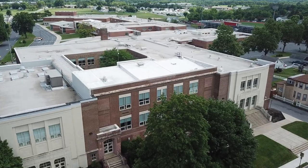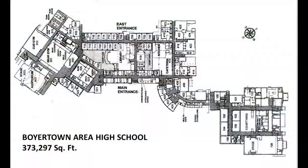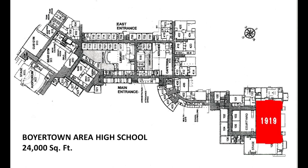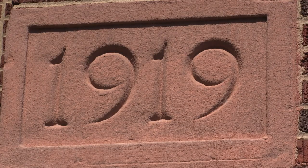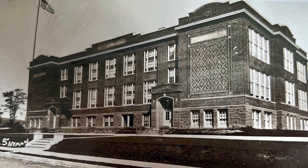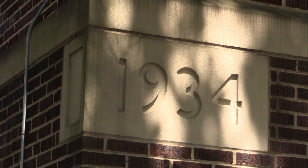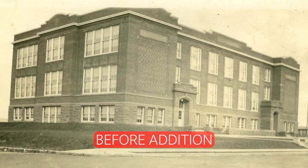The current high school is huge at over 373,000 square feet, but the original portion of the building was only 24,000 square feet. Construction of this portion of the building began in 1919, and it was completed in September of 1921 for a total cost of $125,000. In September of 1934, the first addition to the high school began.